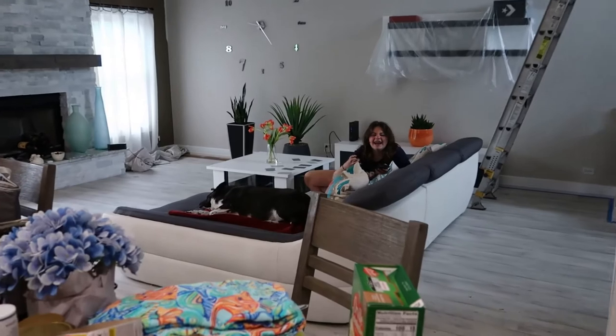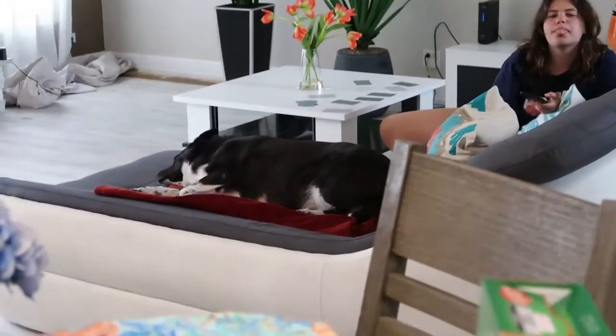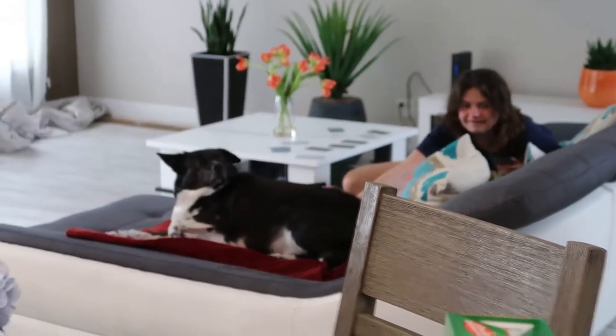And there's my... You're not supposed to show me. There they are, just hanging out. My dog and my sis, Nori. Aw, she's a good girl.